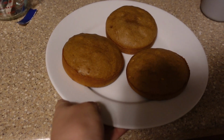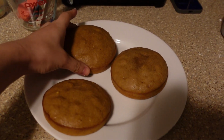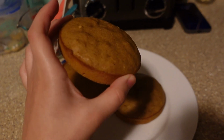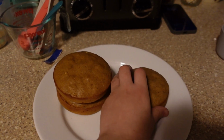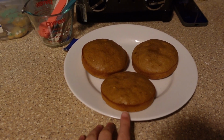Okay, the little gingerbread cakes came out. They look pretty good. Some of them are thicker than others. This one is a good size. This one is a pretty good size. And this one is a little bit small, but that's okay because it's just for Andrew and I. We're gonna stack them like this and frost them. But I'm gonna wait for them to cool completely before we do that.